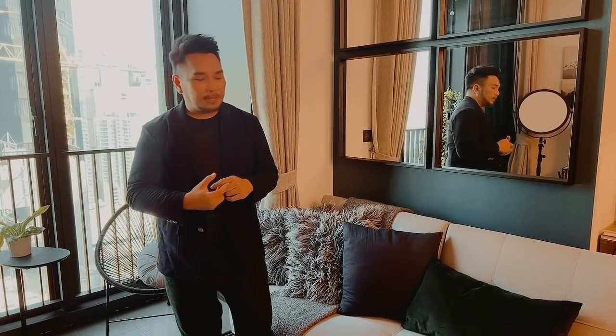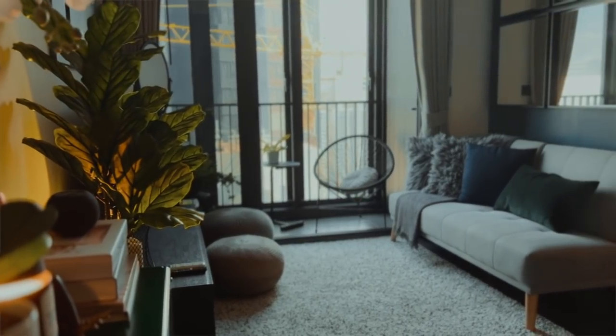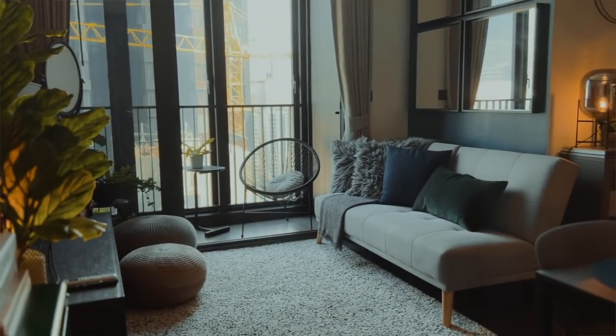If you notice, there's two significant colors in our living room. That's the dark blue and the green. That's basically the color elements of our place. What you will notice is the design element is a combination of hard and soft materials, because we don't want it to be too hard and we don't want it to be too soft, so we combine those two elements.